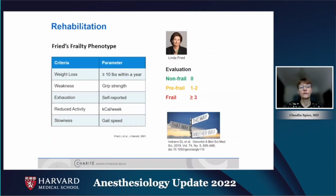So looking at rehabilitation, what can we do? We use the frailty phenotype. There are 80 measurements of frailty around, and I think it's not so relevant which one we take. It's important that we take one. And we take a very easy one that's from Fritz.